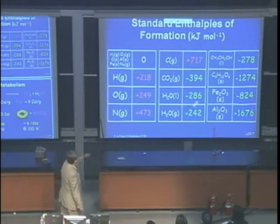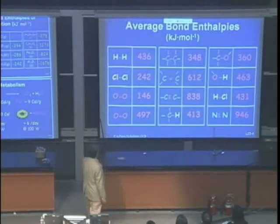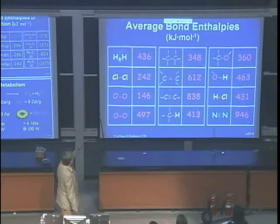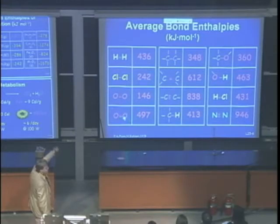And we have talked about all these energies here. So now we're going to look at the bonds, and these are all positive numbers, because if we break the bonds, we need that number. If we make the bonds, it becomes negative, okay? So to break a hydrogen bond, you need 463 kilojoules per mole. To break a chlorine bond, 242 kilojoules per mole. So you see, you need 497 kilojoules per mole to break an oxygen double bond, but only 146 to break an oxygen single bond, all right?